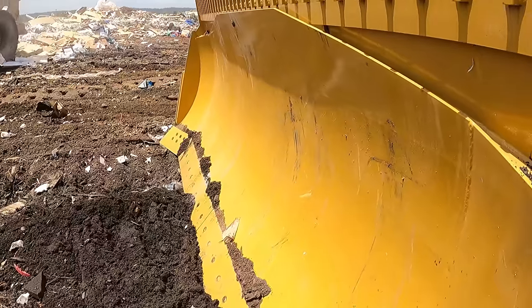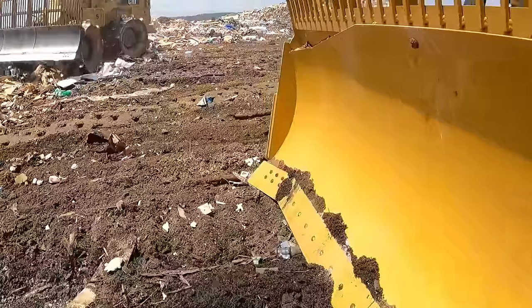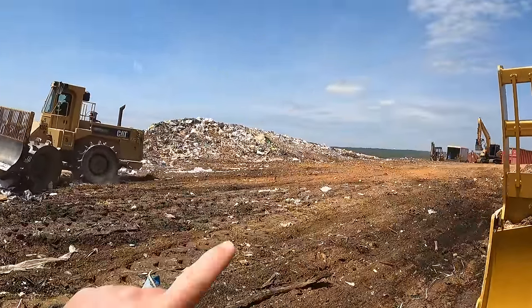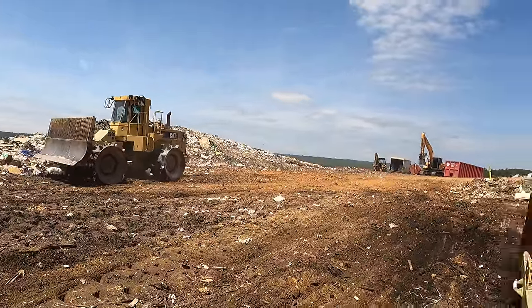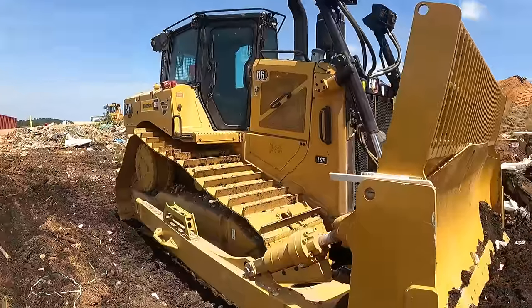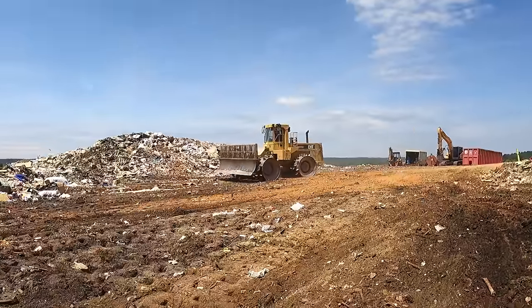Scratch the blade a little bit. We didn't knock all the paint off of it, but that is going to make a big, big game changer down here in the landfill. That little slope we were playing on right over there, look at the compaction we got. This is going to be a game changer, man. I'm excited. That is one fine machine. Now I think it's time to let Mr. Antonio get in it. We'll film him a little bit.